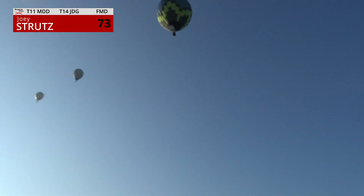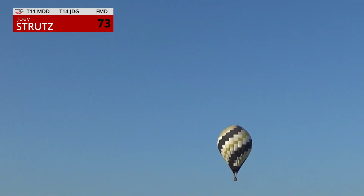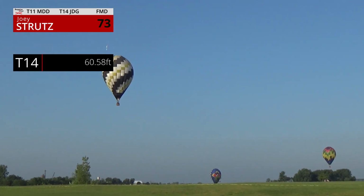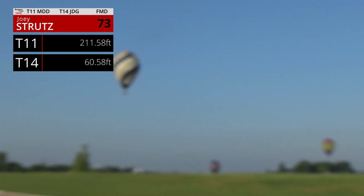Now Joey struts. Two more balloons right behind him. Let's see what Joey does. A little bit of a wind up. Looks like they were hoping for the winds to take it. 60.58 feet for the X. And 211.58 there for the minimum distance.